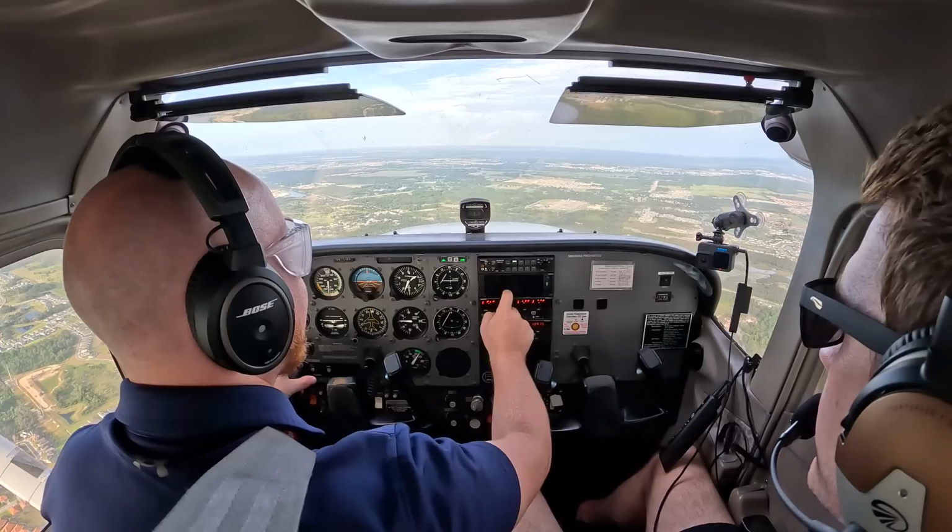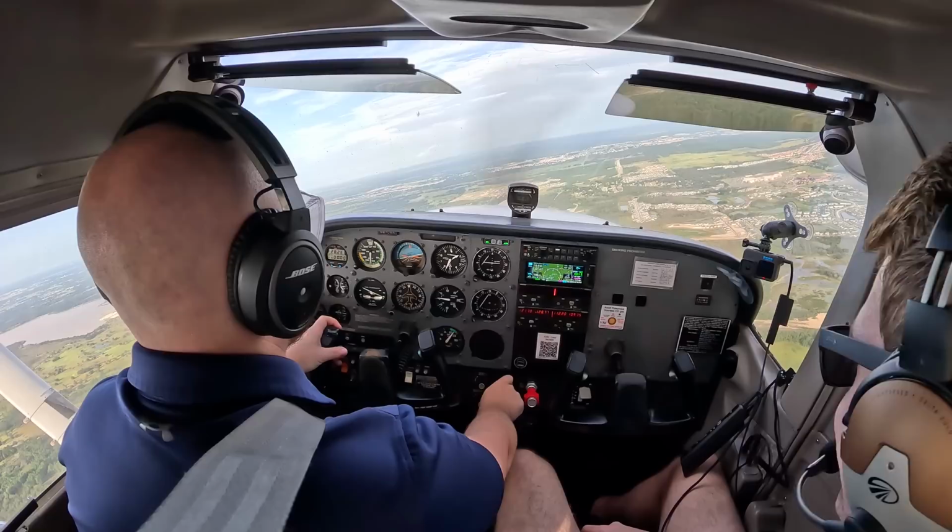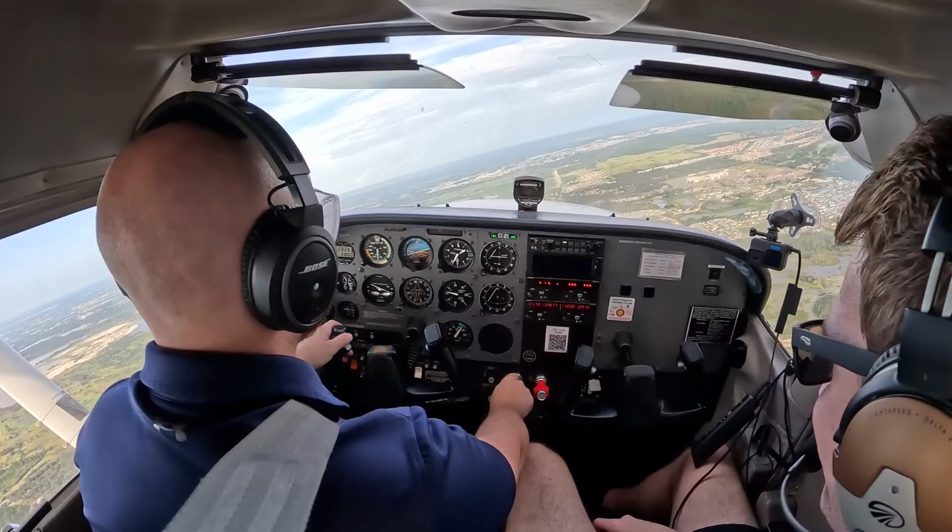Beautiful, turn to the north. Mike Alpha, radar contact, position reported, fly heading 360, vector to the ILS 15. 360, vector to the ILS 15, Mike Alpha. Mike Alpha, after completion of the approach, fly heading 270, maintain 2000, return to this frequency. 270, 2000, this frequency, Mike Alpha.